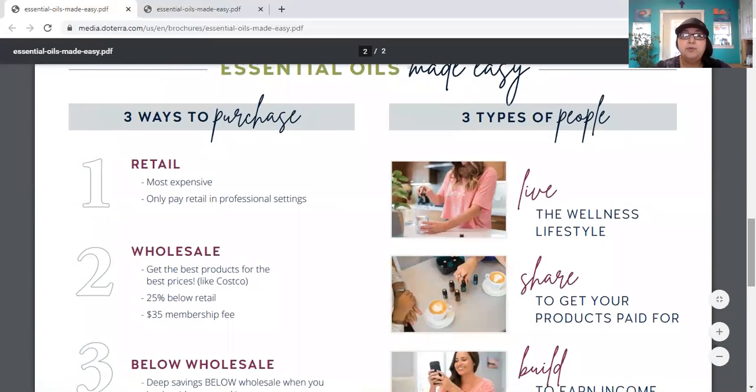So 3 ways to purchase doTERRA products. We have retail, which is the most expensive way. Only pay retail in a professional setting like a doctor's office or something, or a spa. What I like to do is teach people how to get wholesale pricing, which is the best way to get your products. It's like Costco or Sam's Club, where you get to save by getting the wholesale pricing. So doTERRA's wholesale pricing is 25% below retail, and it comes with a $35 membership. That's it, guys. $35. That is so inexpensive for 12 months of natural health care.